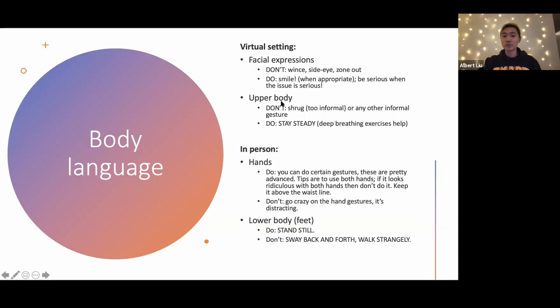The other thing that you should be watching in a virtual setting is what you're doing with this upper body portion that's still exposed on the camera. Some things to watch out for is that you shouldn't be shrugging all the time or bouncing back and forth on a chair or anything. What you want to do is stay as steady as possible.